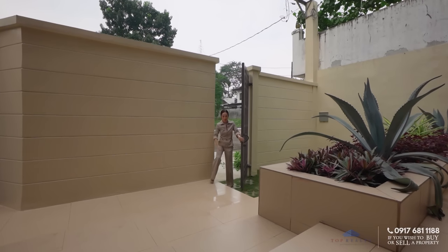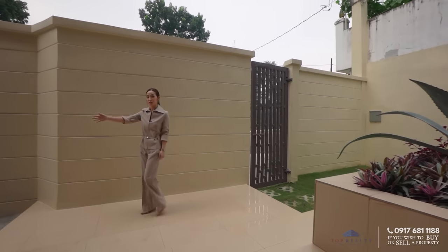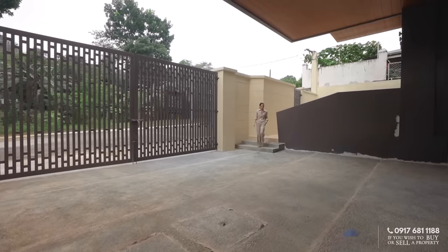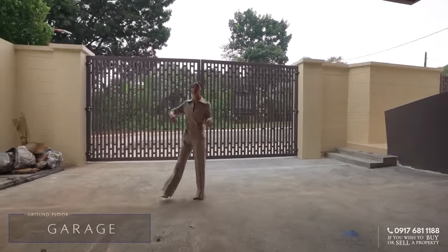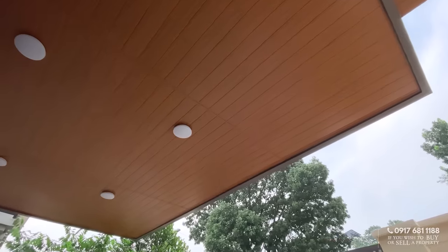Okay, so coming in, you have your elevated steps, and over to my right hand is your 2-4 carport. Let's go. Okay, so this can definitely fit, again, 2-4 cars. You have a nice height allowance. Over to the top, you have wooden claddings and lightings.